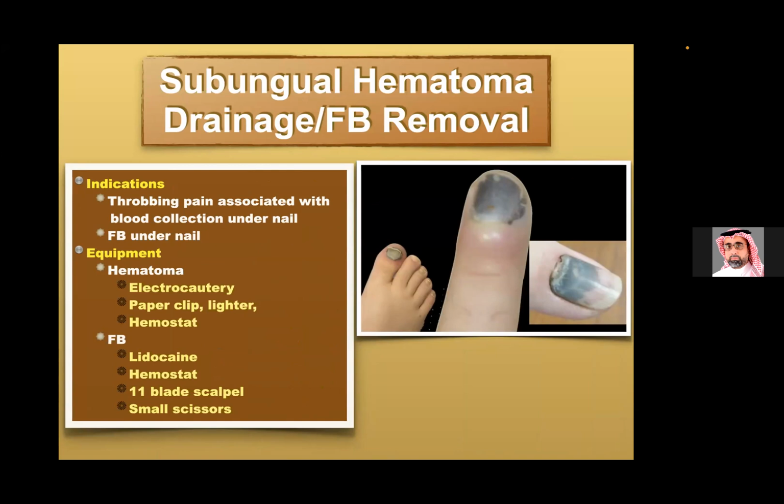What equipment do you need? For a hematoma: electrocautery, paper clip, lighter, and hemostat. To remove a foreign body: lidocaine, hemostat, blade scalpel, and small scissors for this patient.